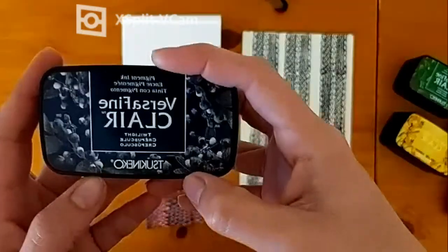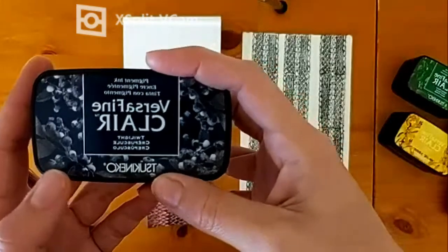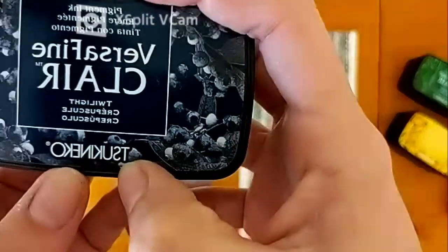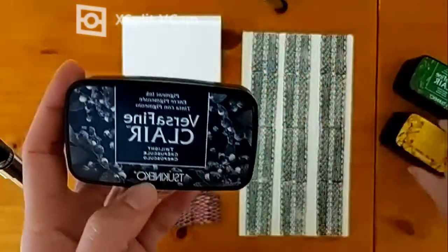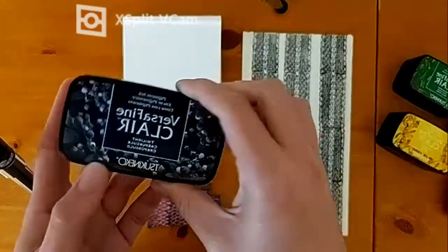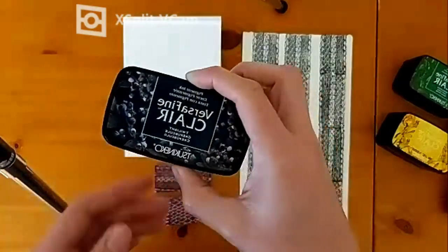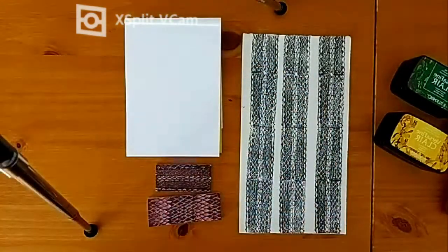And I saw somebody asking what brands they are and where you can get them. This one, I'm not exactly sure how to pronounce it, is just a VersaFine. They come in a variety of colors. I got them at a local art store. You can get them online as well. They're just really popular. But again, even with this brand, you can use whatever stamp pad you want, and that's perfectly fine.